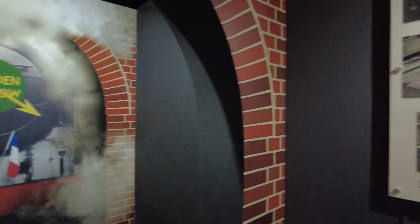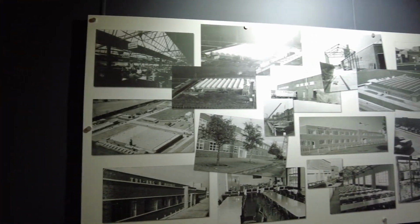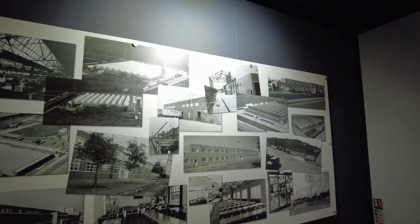Let's take a wander in. A little bit of display there about the factory here at Margate.